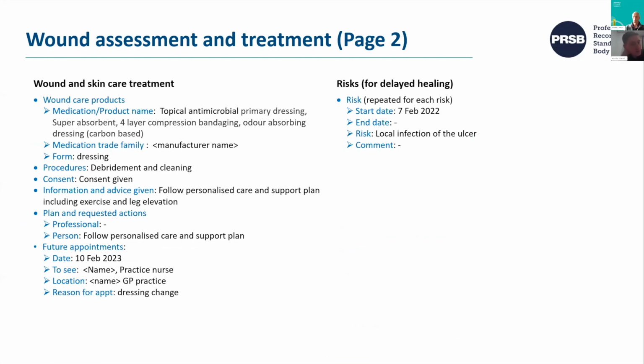So we're following a personalised care and support plan. This might be a point of escalation where you recognise that we've got a delay in the wound healing or it needs escalating, and that might be the following actions, or you might have liaised with a colleague and discussed something specifically. So it's about capturing that type of information as well. And what are the risks for the delayed healing for these patients? So in this instance, we're talking local infection of the ulcer.